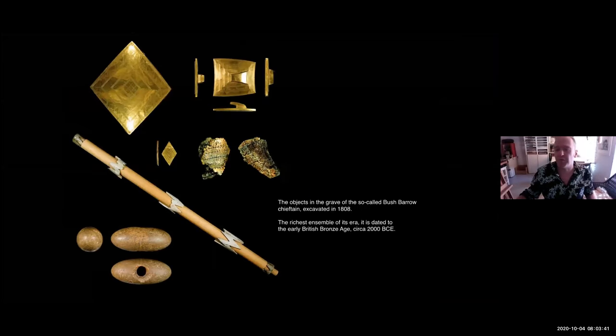Another example, fabulous commission, very little to go on. Bush Barrow Chieftain.